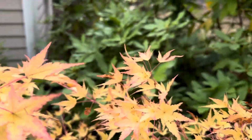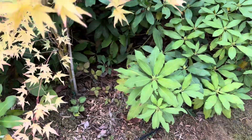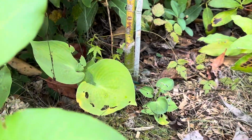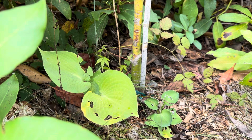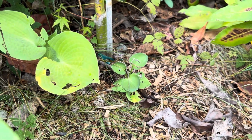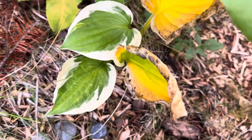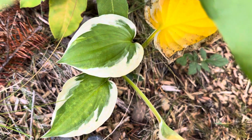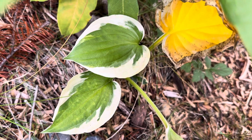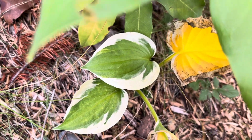So pretty, especially next to that rhododendron. And then under the maple, I planted a couple hostas. They're not doing that great, but I think I have, I think it's called mouse ears, a little one. There's a green with some white outlining. The leaves turn a pretty yellow in the fall. These are ready. I could probably pluck these off, but I'll leave them.